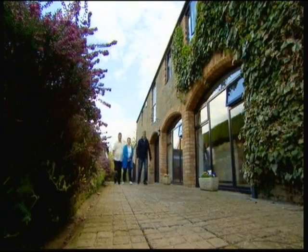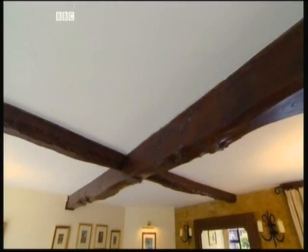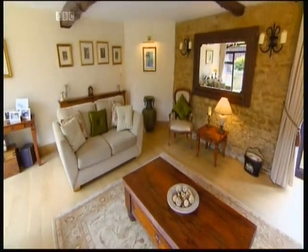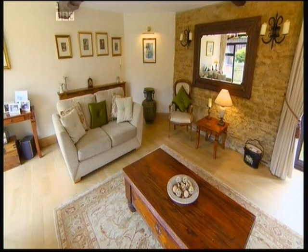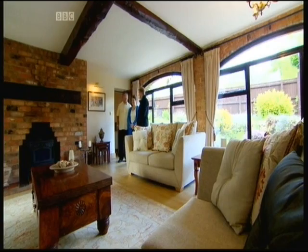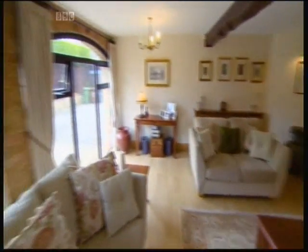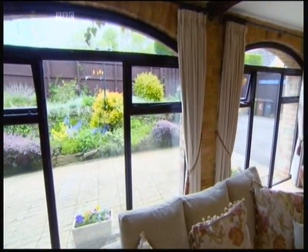Both parties are enthusiastic about this spacious barn conversion from the outside, but let's see if the interior meets their expectations. This is lovely. Yeah? I really like this. Whoa, another wow. Really? Oh, good. Double wow. It's nice, isn't it? It's beautiful. I really like this. Double glazed as well throughout. Yep. Lots of light because of these wonderful arches.